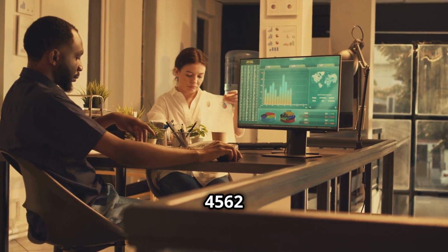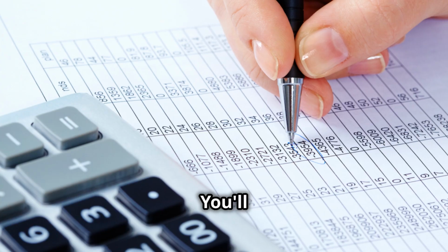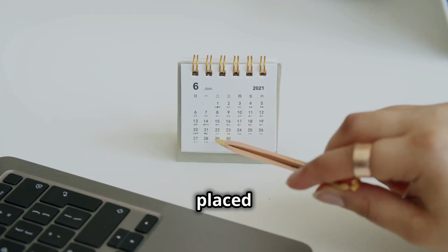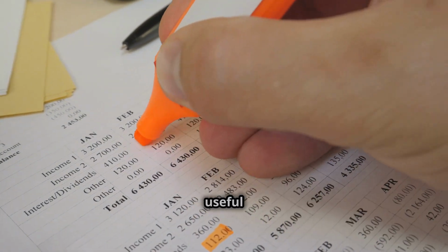Form 4562 is where you report information about your depreciable assets. You'll need to know the type of asset, the date you placed it in service, its cost, the depreciation method you're using, and its useful life.